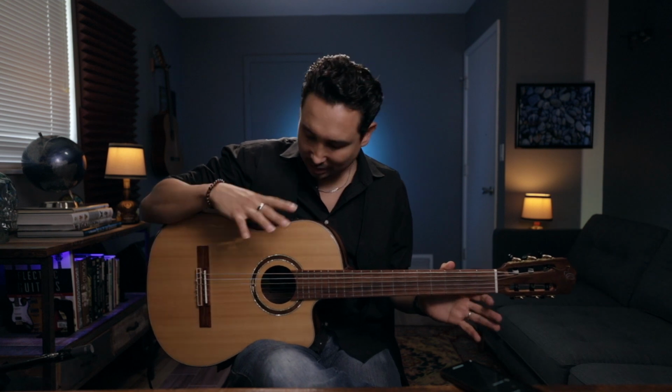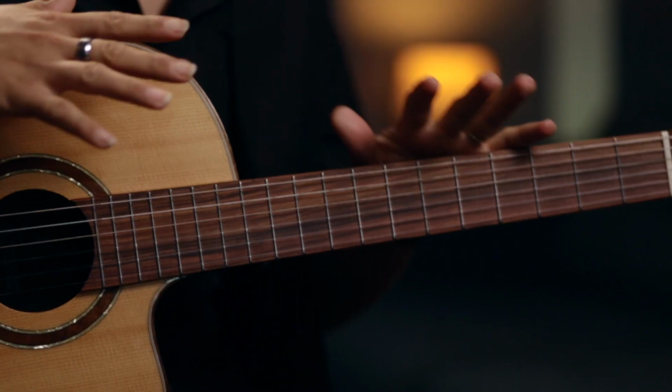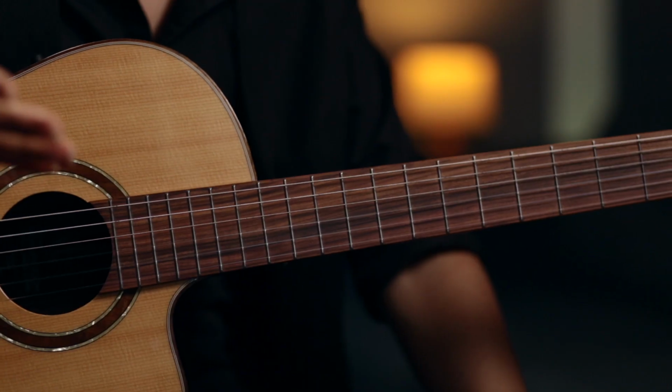So this is the Ortega Guitars Striped Suite. Very pretty guitar. This guitar was given to me by Ortega Guitars when they saw my videos and they liked my videos. Very good relation I have with them.